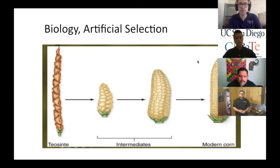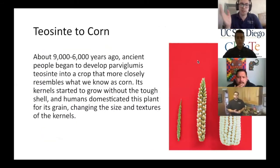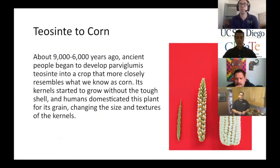All right, thank you. Now, a little bit more about Teosinte. Just pretty much a recap of what we said. This entire process happened over 9,000 to 6,000 years ago. There's not an exact time when humans or civilizations in Mesoamerica began actually cultivating, but we know roughly it was about 9,000 to 6,000 years ago.